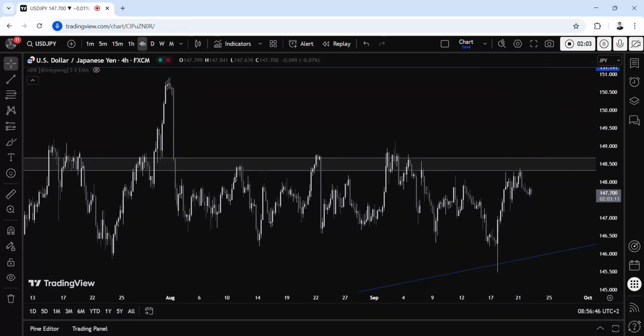On the 4-hour chart, we can see more clearly the range-bound price action that's been going on since August. We got the spike lower on the Fed's decision, but eventually the price bounced on the trend line and rallied all the way back to the resistance. There's not much else we can glean from this time frame, so we need to zoom in to see some more details.